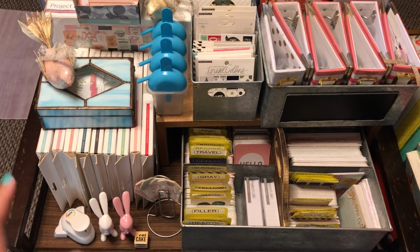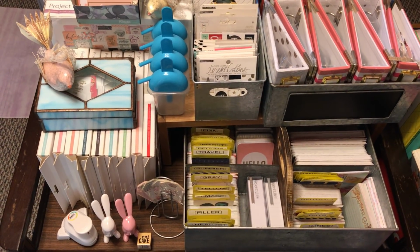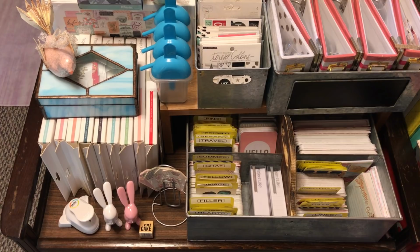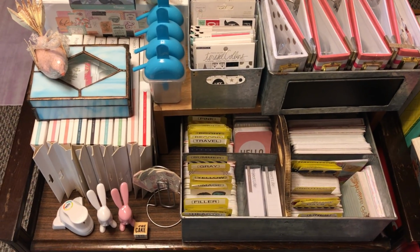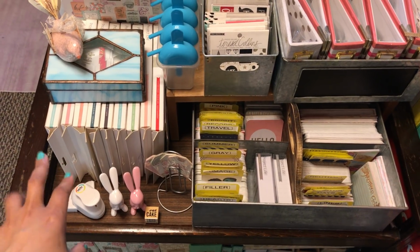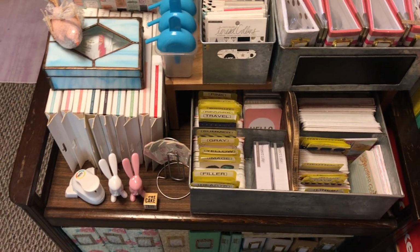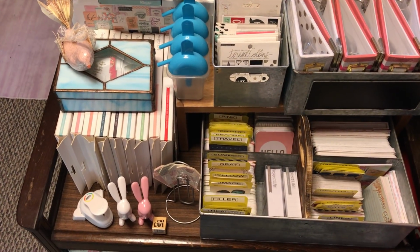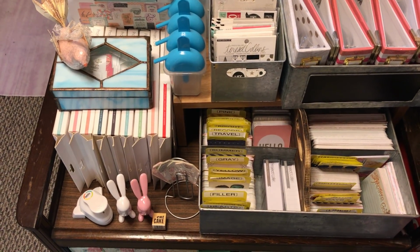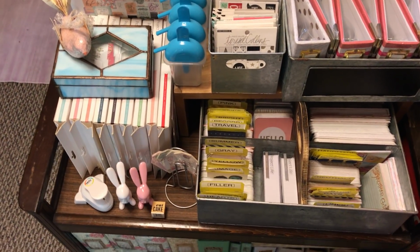I have to have things in categories. I am one of those people that need to have things in groups, because if I don't, I will never use it, ever. So that whole thing about me having my Project Life kit somewhere else, my Project Life journal somewhere else, it never worked for me. That never worked, and I figured it out years later, but it's never too late, right?